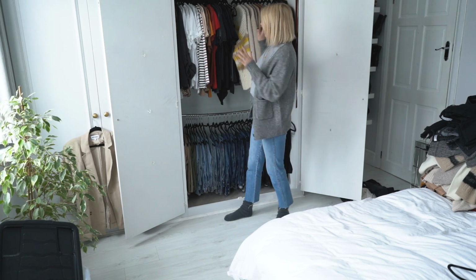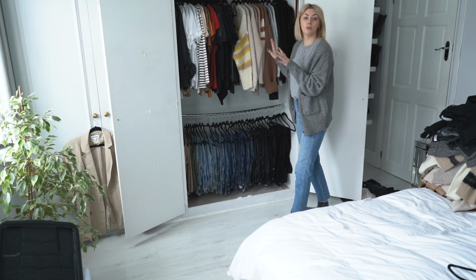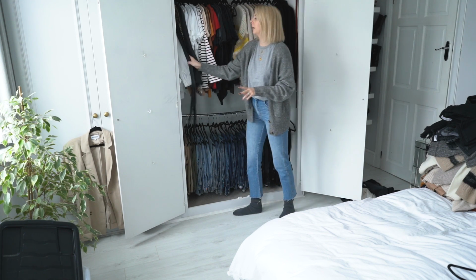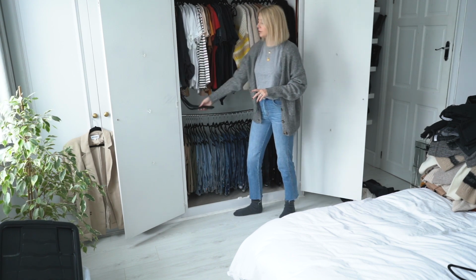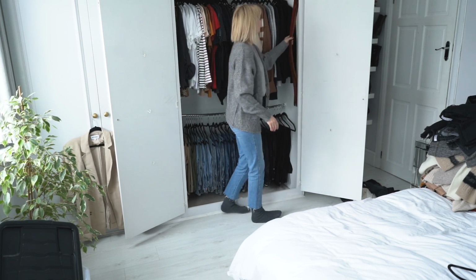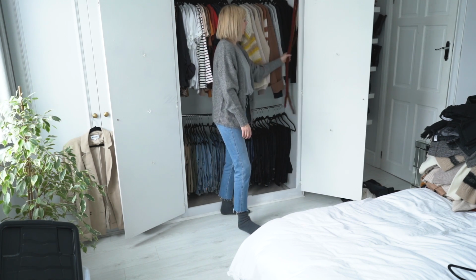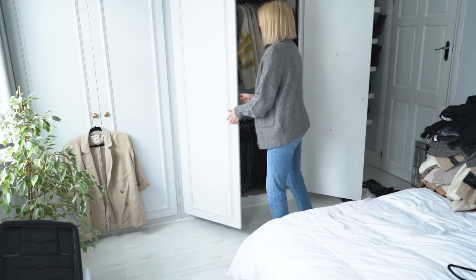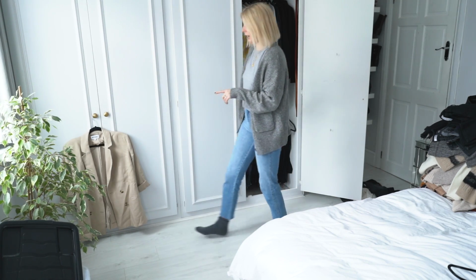Right, now that I have done the majority of this side, I'm going to leave the doors for a minute. I have put my belts back in here, so I've put black ones on this side and brown ones on this side for a change. So I'm going to close this up for a minute because I want to get the blazers done.